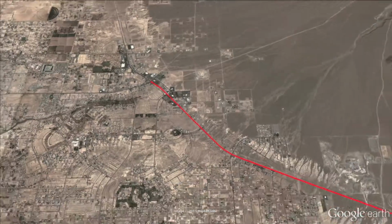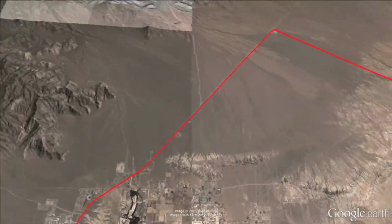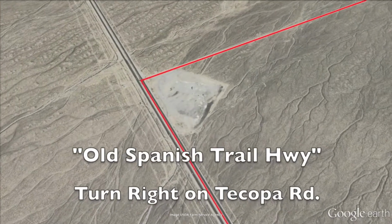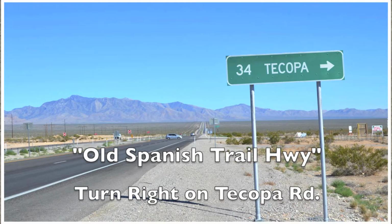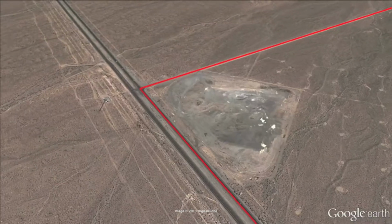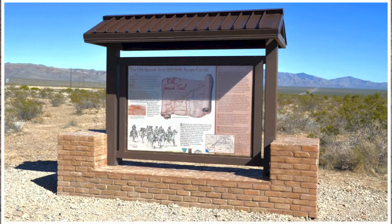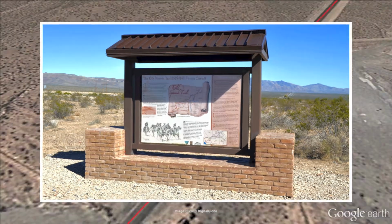The first leg of our itinerary is the Old Spanish Trail. Head 14 miles east of Pahrump on Highway 160. When you get to this sign, Tecopa 34 miles, make a right turn, and immediately on your left-hand side is a kiosk with a turnout which has some of the history on the Old Spanish Trail.